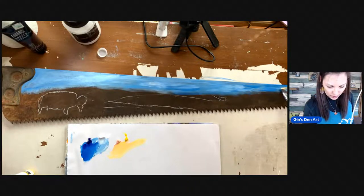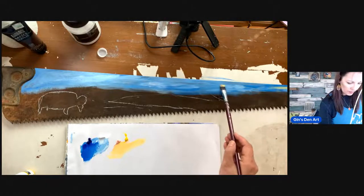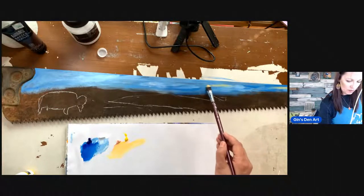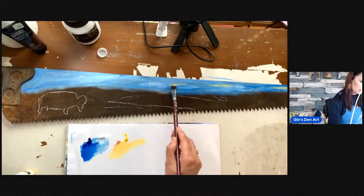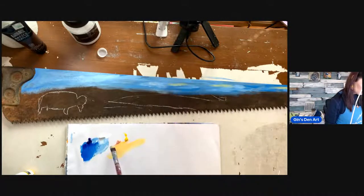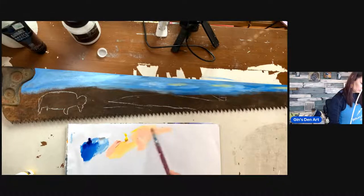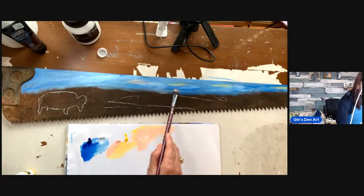Today is super warm. I mean, it might be like 60 degrees outside. So look at that. I think that's going to be pretty. Need a little bit more of this pink. Trying to make my paintbrush almost like a dry brush.